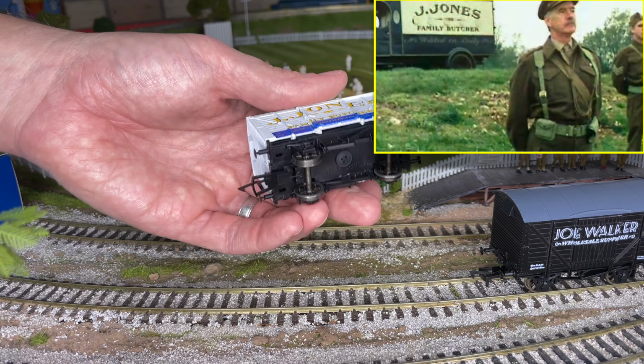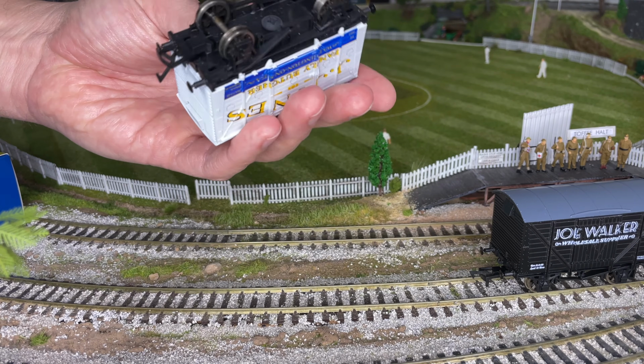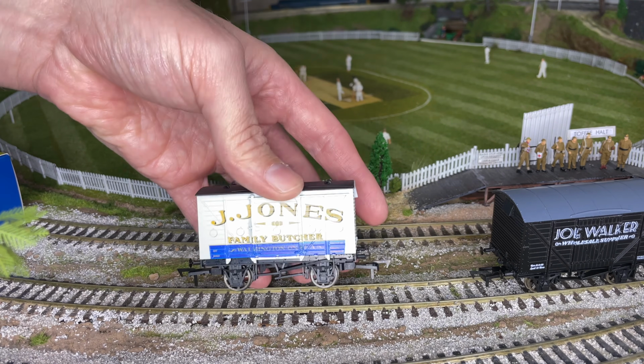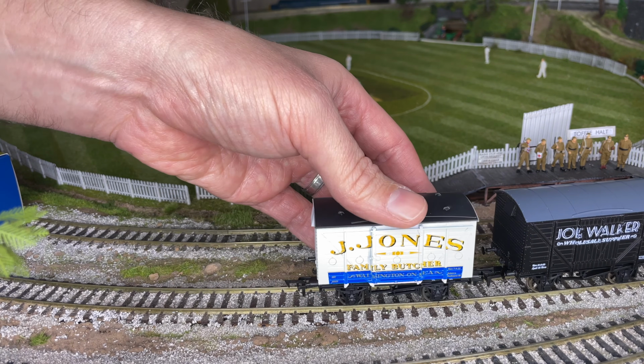We might set up near Fawlty Towers. I don't know. But the wagon, again, it's nice. It's clean. I think it's just a wonderful little tribute there. The door doesn't open, but certainly they've nailed the colour scheme, and you would expect nothing less.